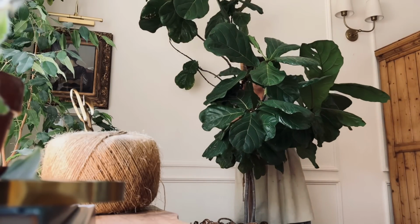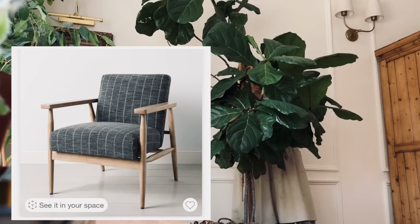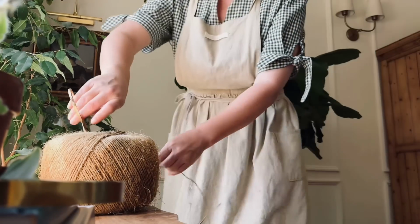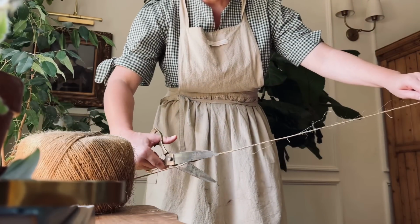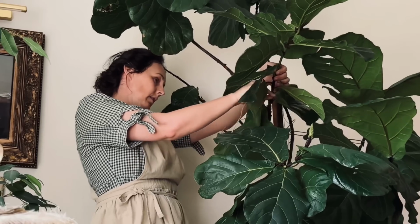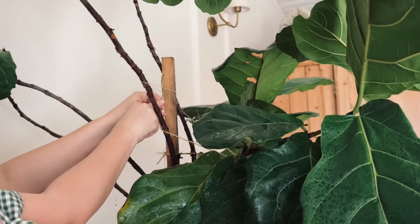I'm thinking about getting these chairs, and I will pop a picture in the picture. And I think they're simple. They're a bit of a bluish gray, and I think that will pop nicely against the green of the fiddle leaf tree and my other plants that I have surrounding this area. Plants literally make me feel relaxed. I feel like they give a space a very cozy vibe, and I feel like other people can feel that vibe as well when they walk into your home or a space.